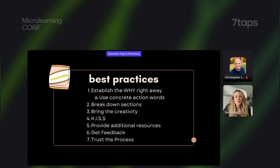Next, you'll want to continue to break down the sections further until you can't break them down anymore. When you think you've broken down a training as far as it can go, look again. This is going to ensure that you make the microlearning as snackable as possible.